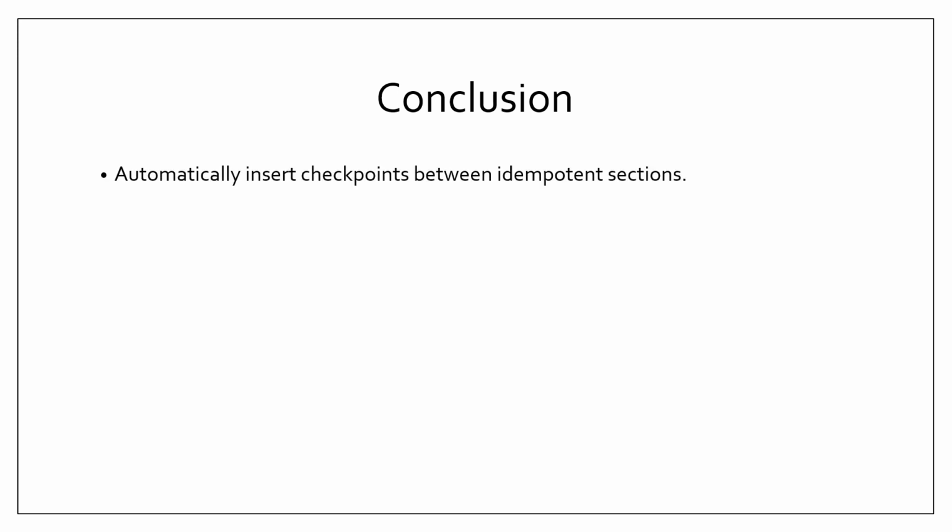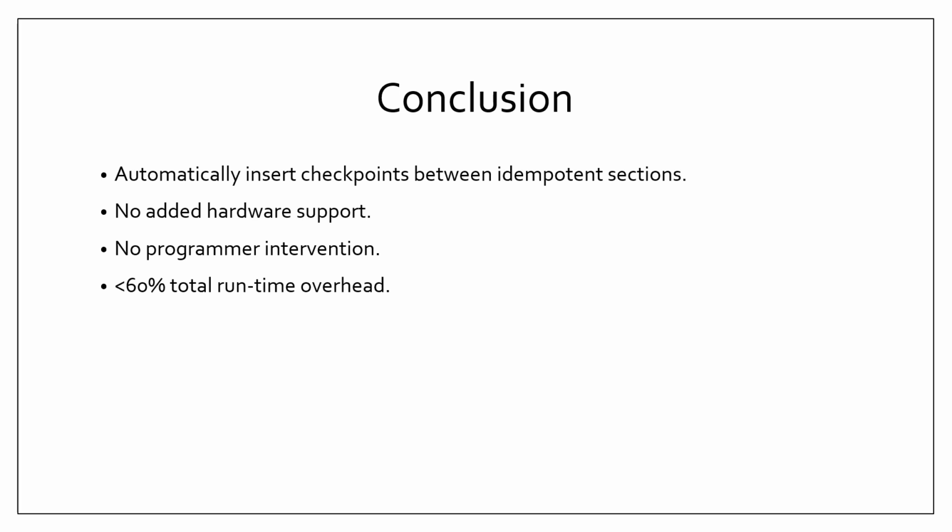In conclusion, Ratchet is a compiler that automatically enables the correct execution of long-running applications on devices that run on harvested energy without any added hardware support. Ratchet leverages the notion of idempotence to decompose programs into a series of checkpoint-connected re-executable sections. Ratchet stretches program execution across random frequent power cycles for a wide range of programs at a cost of less than 60% total runtime overhead compared to other checkpointing schemes which require hardware support or programmer intervention. The paper also suggests with more engineering, it is possible to reduce runtime overheads to around 20%.